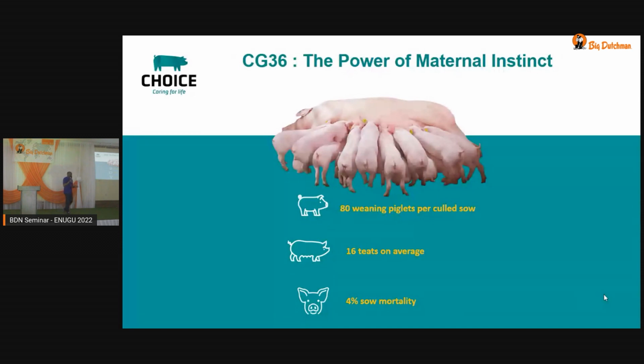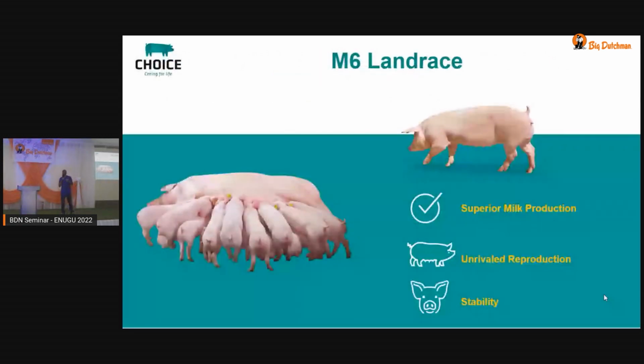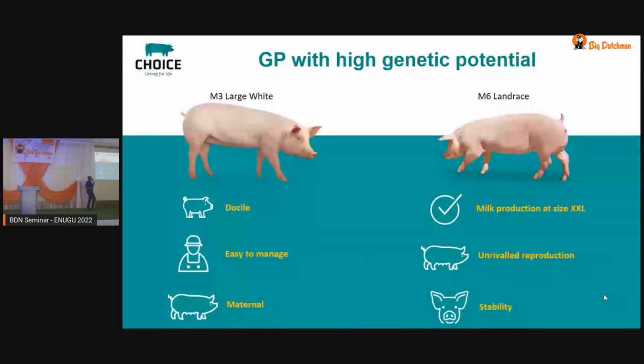Okay? Now, I will take us back to what I underlined earlier. Because I usually hear pure breed this, pure breed that. Okay? When you buy a pure breed, I will not even go into identifying if it's pure breed or not. You are buying this. So when you're buying a pure breed large white, you're buying that. When you're buying a pure breed Landrace, you're buying that. Okay? So if you cross this with a terminal boar, a Duroc, or whatever, she will perform her duties. She will be docile. She will give the ease of management. She will give the maternal quality, but then she can never be an XXL.